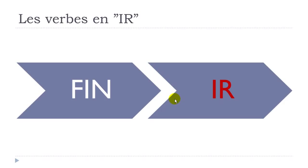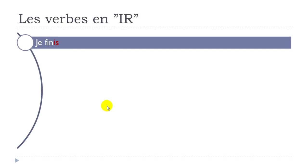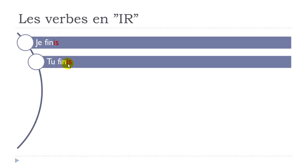So we'll do it like that. We'll divide it in two, so fin, and then we take away this ir ending, all right? And we'll just keep this form here, fin, to construct the present. So you take it and you put it here. And after that, you will add this ending. So for je, it will be is. Je finis. Remember, final s is not pronounced. Je finis. Okay? Tu finis. So is as well, like we had for je. So same way to pronounce it as well. You don't pronounce the final s.